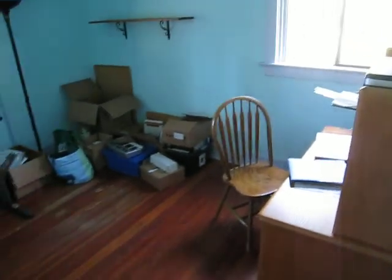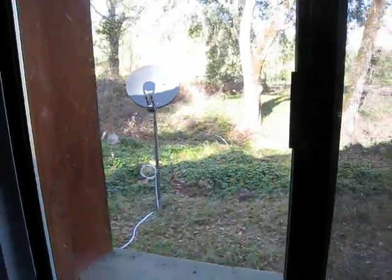Our back room, which will be a guest room, as well as an alternative office and where we'll house our internet. We actually have, you'll see this out the window, internet coming from a satellite. We just got that installed. And then comes in down here. And I do some work in here as well, because for now we don't have wireless.